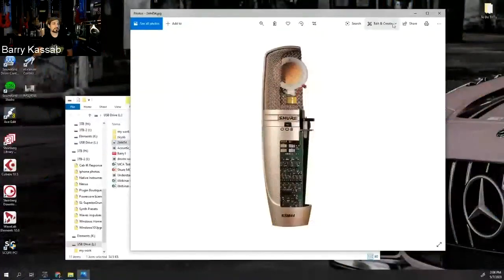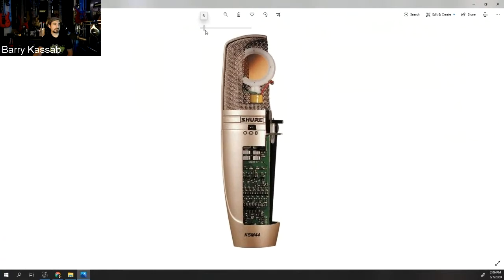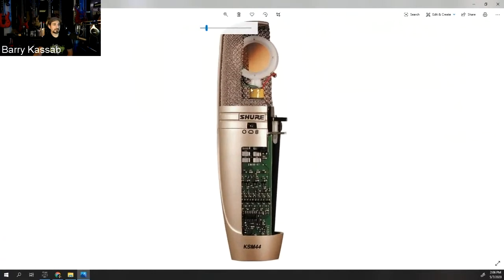Okay. So here we have the KSM44. That is a condenser microphone, obviously. This is the capsule. And then inside here, you can see that this is the preamp. This is the circuit that is made to amplify the signal of the cartridge or the capsule.